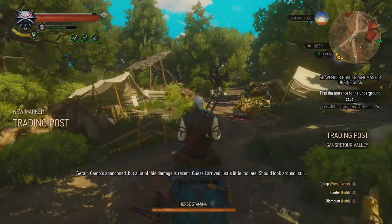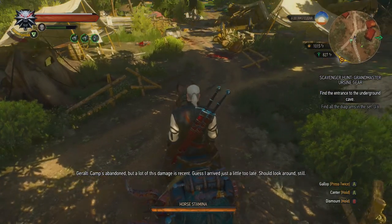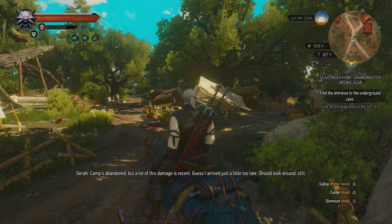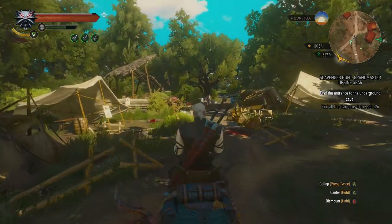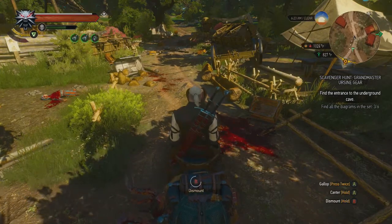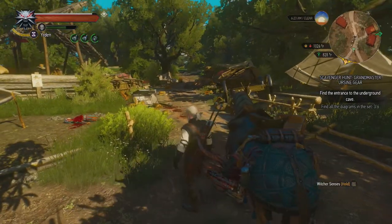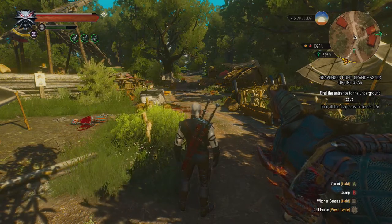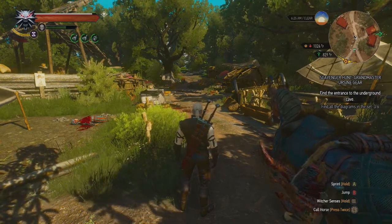Camp's abandoned, but a lot of this damage is recent. Guess I arrived just a little too late. Should look around still. Trading post.